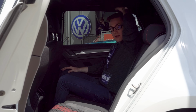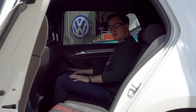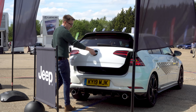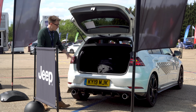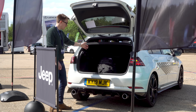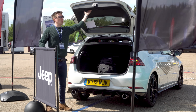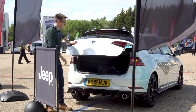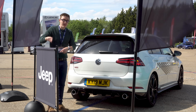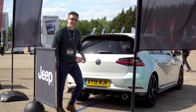In the back, it's Golf business as usual again. Legroom is pretty good, really roomy headroom, and actually the back seats are pretty comfy, impressive. Now if we come around to the back and open the boot, you'll see again it's Golf business as usual. The boot is a really good size, you can see my bag in there. That's a big bag by the way, and it looks pretty small in there. So yeah, not a huge amount to report, but it's a super practical Golf as you'd expect. Ignore the Jeep sign next door, although I have reviewed a Jeep, so if you've not seen my Jeep Sahara review, there's a link up there.